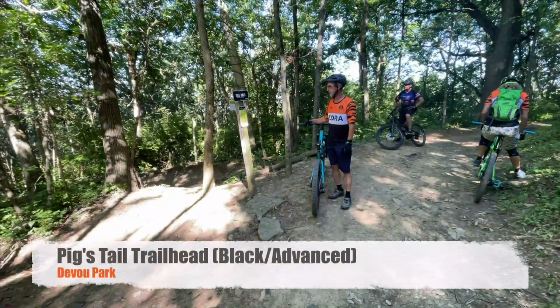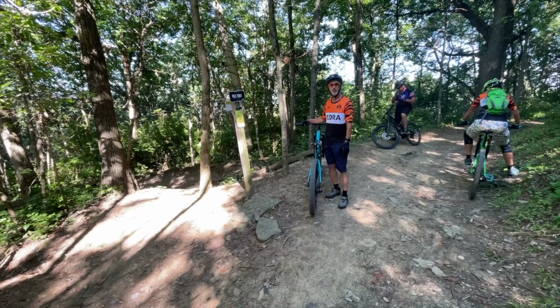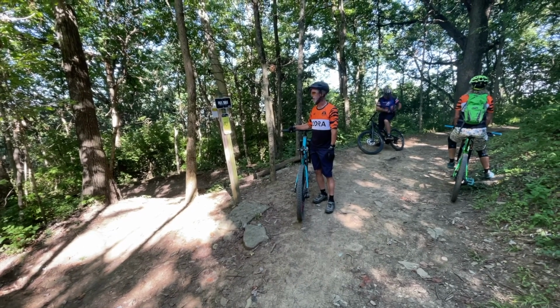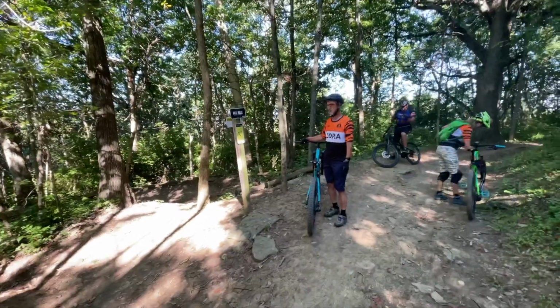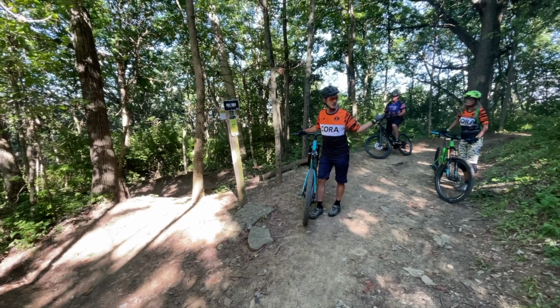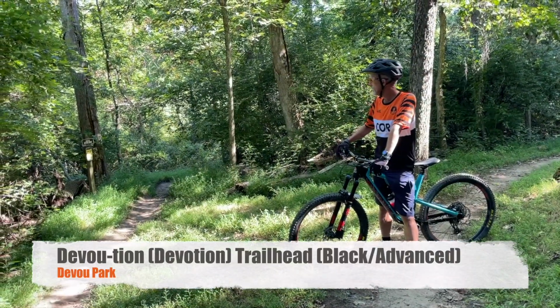Taking a quick stop at Pig's Tail. It is a short downhill but a very fun trail. It's a good challenging trail if you want to climb up. It's probably the shortest trail to climb up as well, but it's got some pretty punchy parts in the climb. But it's very rideable up, and especially more fun obviously going down. But quick stop here, and then we're going to head over to Devou, which is only probably 100 yards a little further. So now we are at the trailhead for Devou.